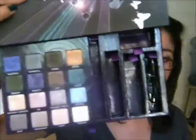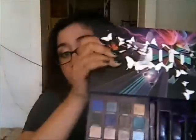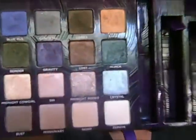I guess I'll start with this one. I was a little underwhelmed by this one. This is the Urban Decay Book of Shadows Volume 4. It's just the color selection is a little weird. I do use the colors, but they're definitely not colors that I will ever obsess over. I don't know. It's just not the best palette they have come up with.